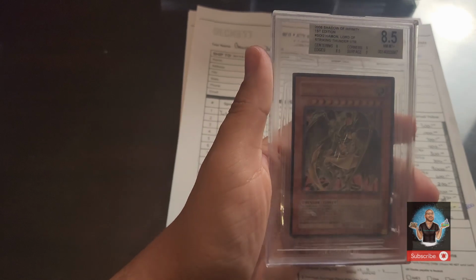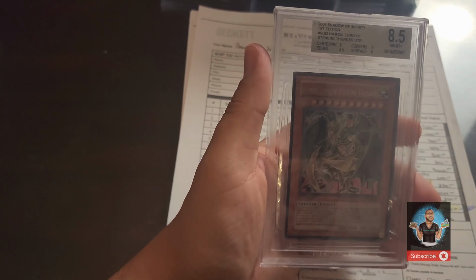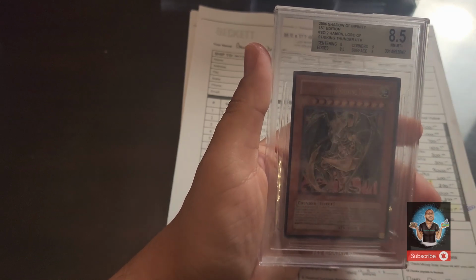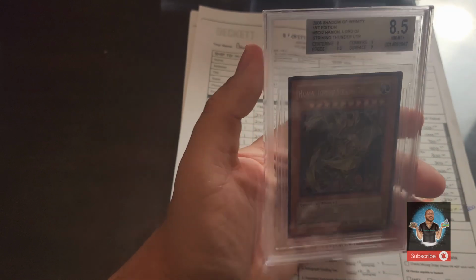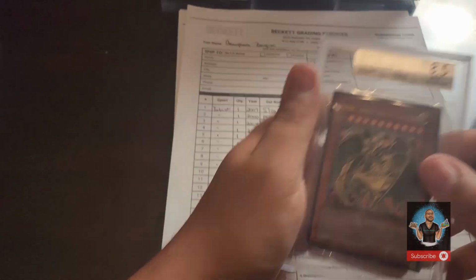It got a little better of a grading. We got that silver label. This card at an 8 goes for $700. At an 8.5 Beckett, it's close to about $800, maybe even close to $1,000. So I'm really, really excited about that.